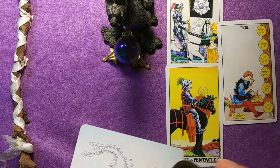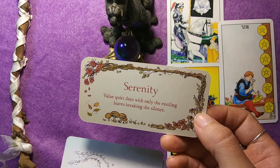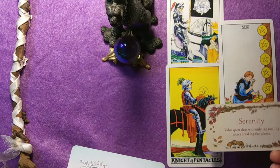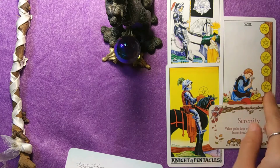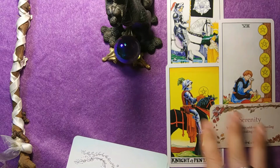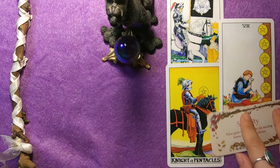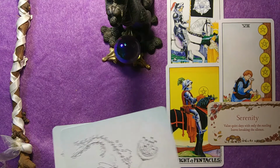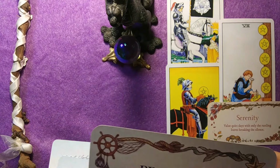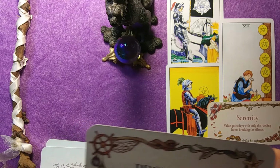So we have Serenity. Value quiet days with only the rustling leaves breaking the silence. I think you feel very serene when you're working. There's something about the way he's hammering at things, and it feels like that. And see, they have little leaves there. Sorry. And here we go. Protection. Keep some aquamarine close. Mermaid tears have been known to create these precious gems.